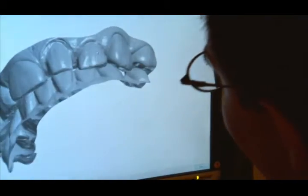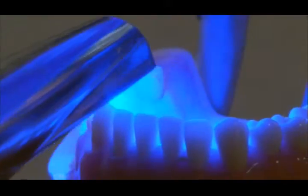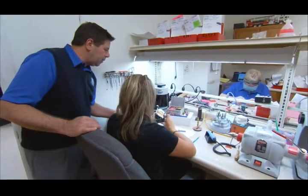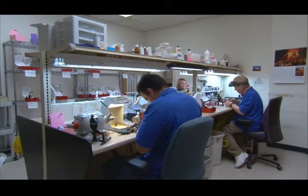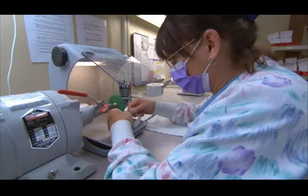With CAD/CAM and 3D printing, it allows us to produce a larger volume of restorations than we could ever do before. It was always a rule of thumb, for every 100 units that we would provide on a daily basis, we would need about 25 employees, 25 technicians. Today we're seeing 100 units can be provided with 4 or 5 technicians.